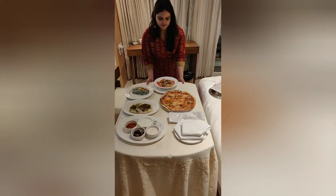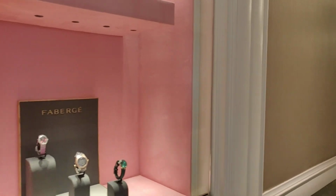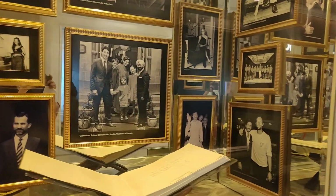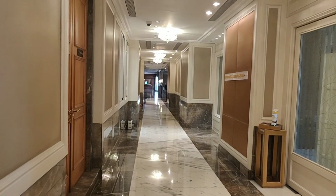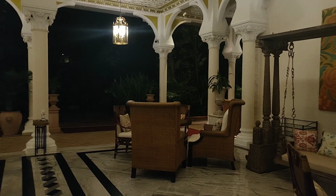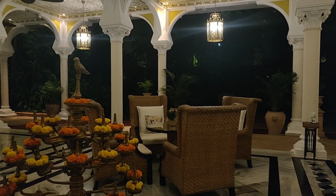After that, we had our dinner in the room and decided to take a walk. As soon as we got down, there was this amazing walk through the gallery to the other side of the lobby. It was really like a heritage walk, showcasing the renowned guests who have visited the hotel previously. Everything in this lobby is thoughtfully curated, and each piece of art truly engages your attention.